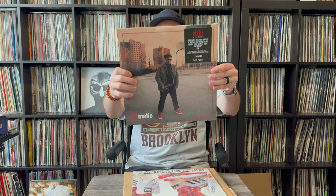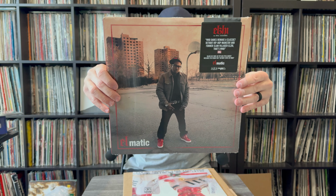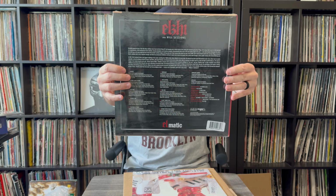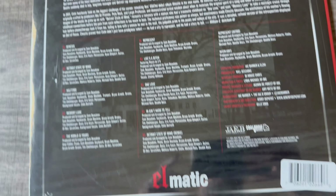The next one, Elzhi. This is a classic too, Elmatic. Don't sleep on this guy. He's killing the game. This was one of my favorite albums from him. How do you remake a classic? Well, he did it, and he did a great job on it. If you haven't heard this, go check it out, man. So it says it's got black ice vinyl, and I don't see any damage to this one, man. The condition on this looks excellent. I think there's really only some damage on the shrink wrap, so that's not too bad at all.